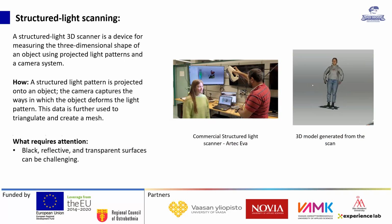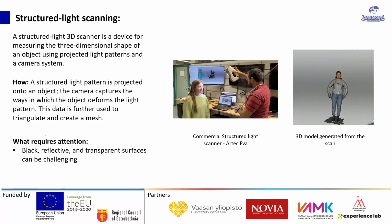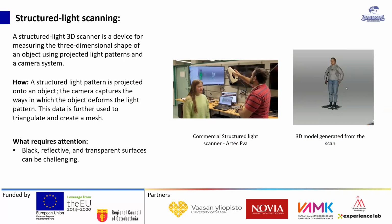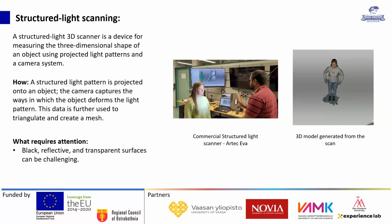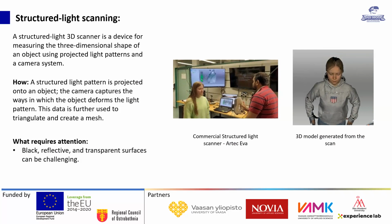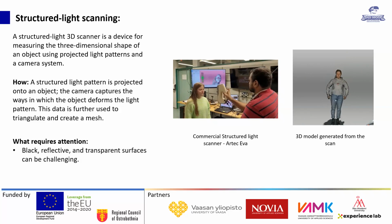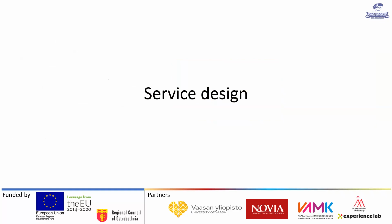Then we have something called structured light scanning. This technique is quite similar to lidar, but here cameras are used to see how the light bends, and based on that we create triangulated data, and then that is converted into a triangular mesh using the software. So this data is further processed to be made into 3D assets in the digital twins technique. My colleague will take the webinar ahead and explain how these 3D models are used. Thank you.